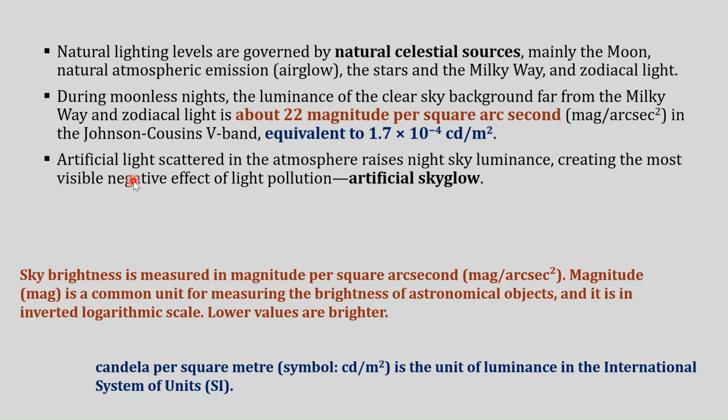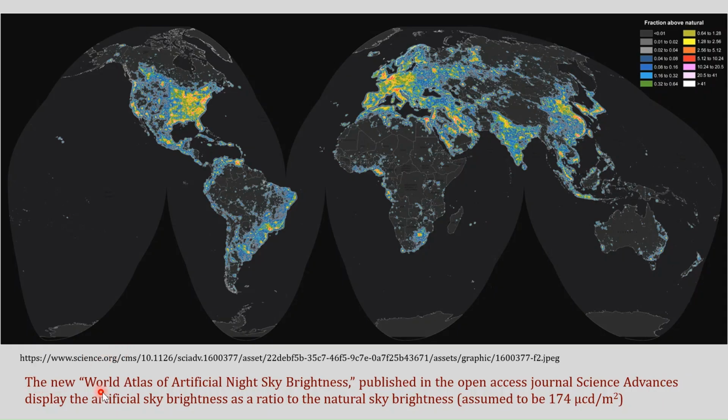But when there is artificial light, it gets scattered in the atmosphere, raising the night sky luminescence, creating the most negative effect of light pollution, that is the artificial sky glow. The new and revised World Atlas of Artificial Night Sky Brightness is published in the open access journal Science Advances, and it displays the artificial sky brightness in various colors as the ratio to the natural sky brightness.